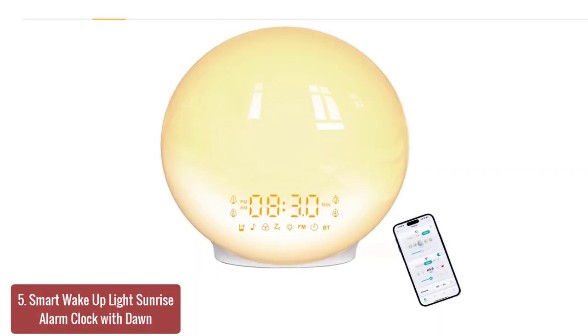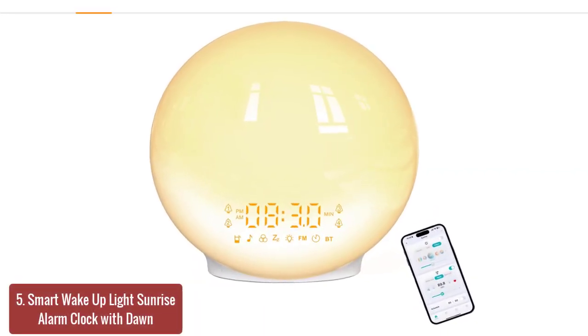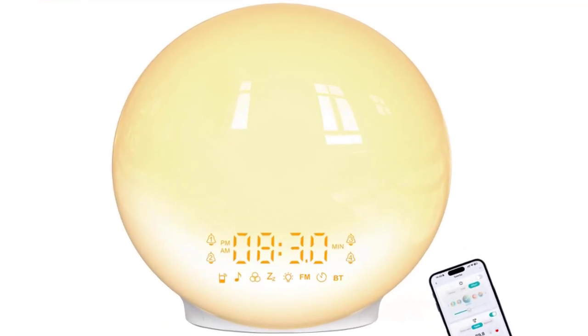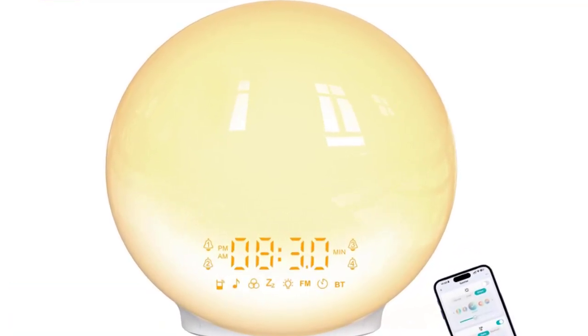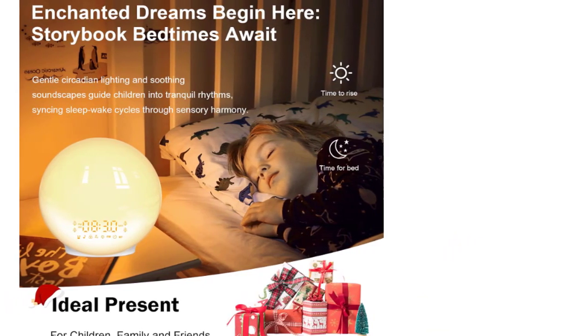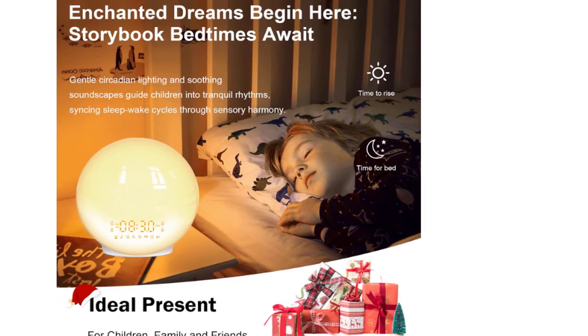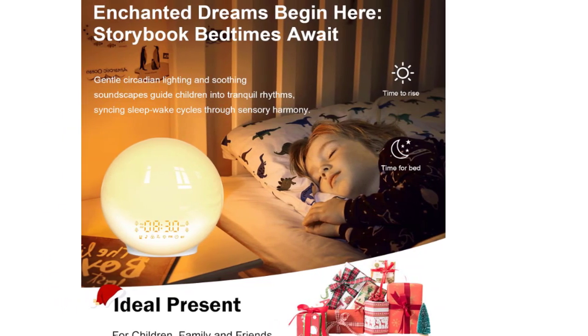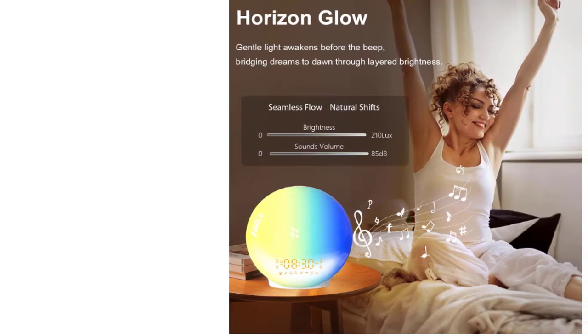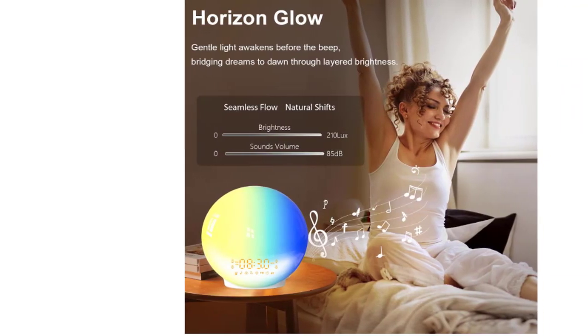List 5. Smart Wake Up Light Sunrise Alarm Clock with Dawn Dusk. The Smart Wake Up Light by Bib_J is a feature-rich device with quad alarms, dawn dusk simulation, and immersive light and sound options. It includes 11 dimmable ambience lights, 7 nature sounds, FM radio, and a wireless speaker. The app-based control adds convenience, making it suitable for tech-savvy users.